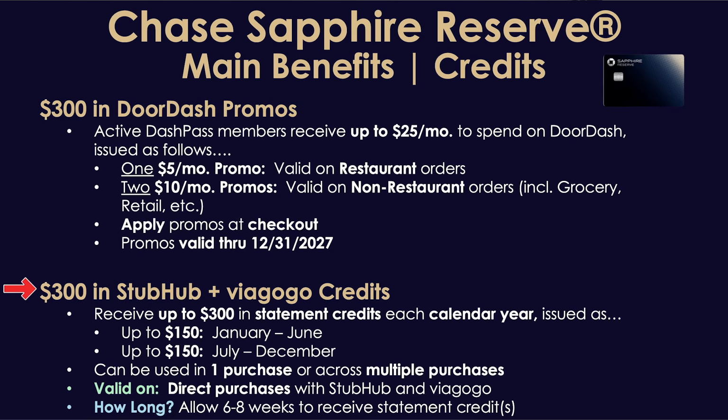Here's another benefit for all my event goers out there. This one is a $300 credit for StubHub and Viagogo. You can get up to the maximum of $300 in statement credits every calendar year, and this is issued as up to $150 January through June and another $150 July through December. As we've seen before, you can use this all up in one purchase or across multiple purchases, and it's valid on direct purchases with StubHub and Viagogo with that typical 6 to 8 week time frame to receive your credits.